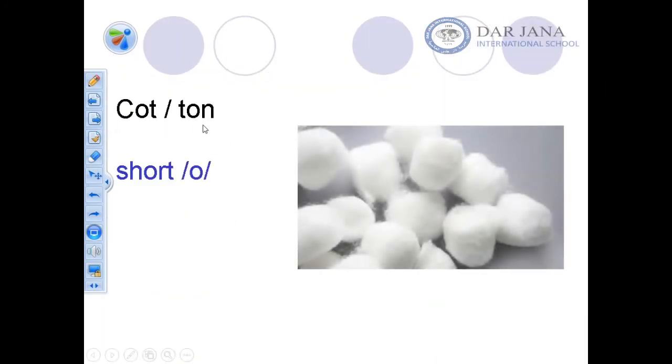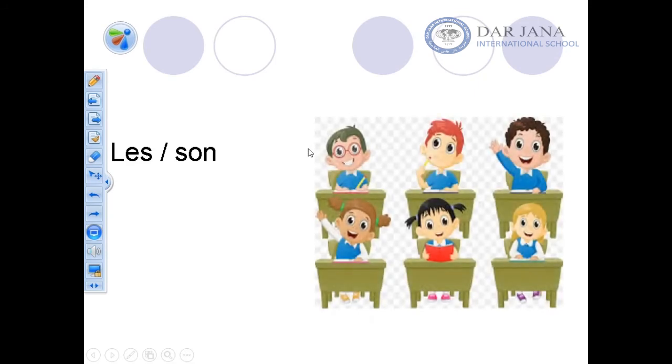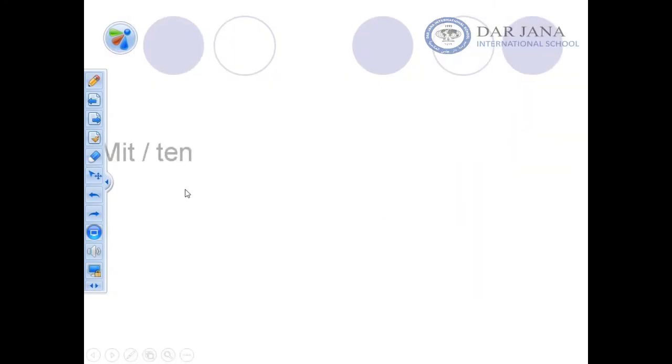Now the word cotton. The word cotton. Cotton. It is made of two syllables, and in the first syllable we have the short O sound. And also when dividing, we split it in between the two T's. The word lesson. Ready? Lesson. So also in lesson, we split it in between the two S's, and we notice that we have the short E sound.